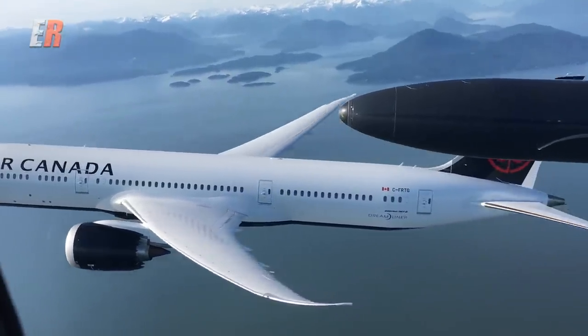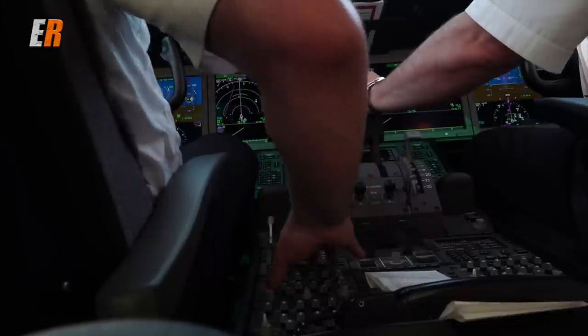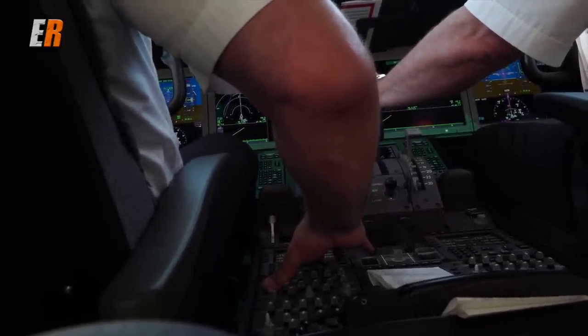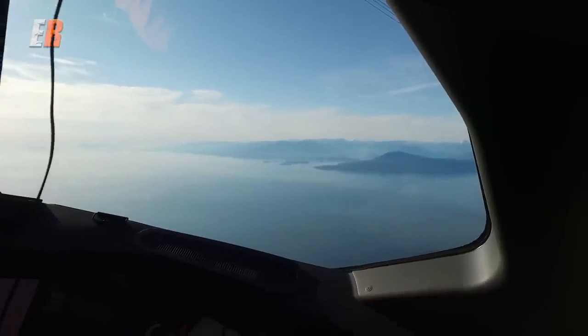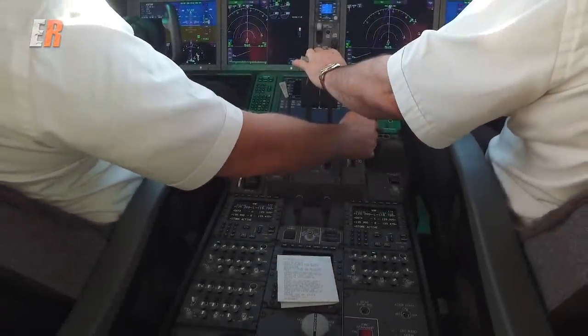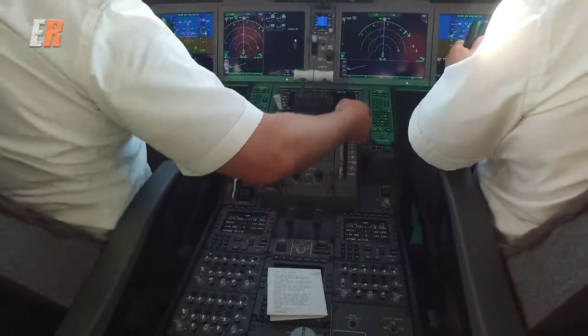132.3 or 125.2 for Air Canada 7169. Yeah, sorry, 125.2, yeah, 7169. At departure, it's Air Canada 7169, party of two aircraft, formation at 1,700, climbing 7,000. 7169, roger. Leaving 4,000, proceed direct to Comox NDB. Leaving 4,000, direct to Comox NDB, Air Canada 7169. Roger.